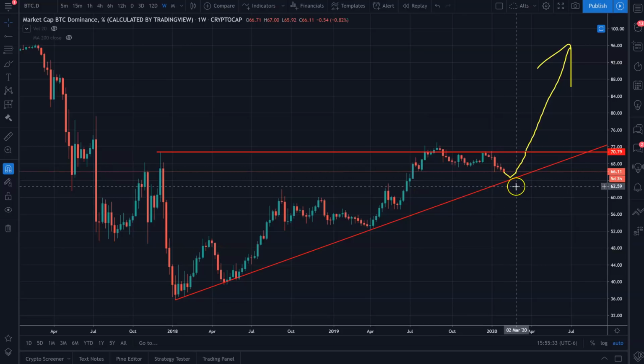If we break through this and start going down, perfect, right? To me, that's going to mean that we probably won't put any new lows on Bitcoin. And it's going to mean that I probably want to start looking for some alt positions because Bitcoin is losing ground. It's that simple. But if it breaks north, quite the opposite.